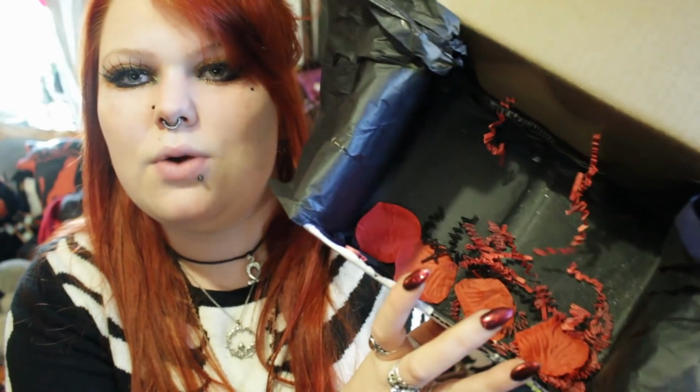So then there is just a bit of packing paper to bulk it up, and then at the bottom you can see there's a few wormies and some more of these glorious petals.